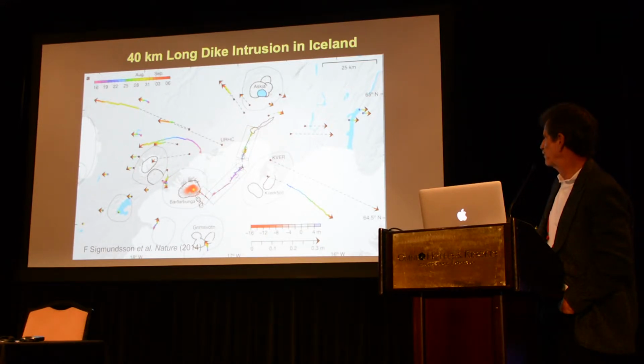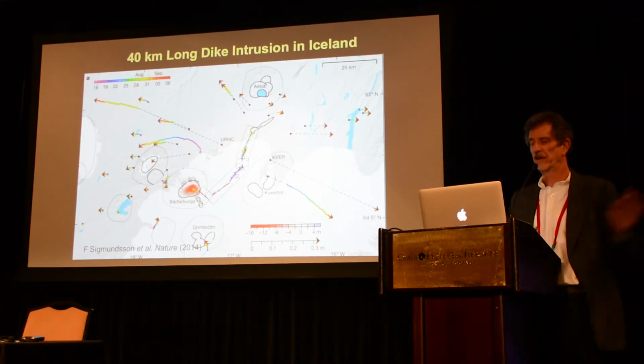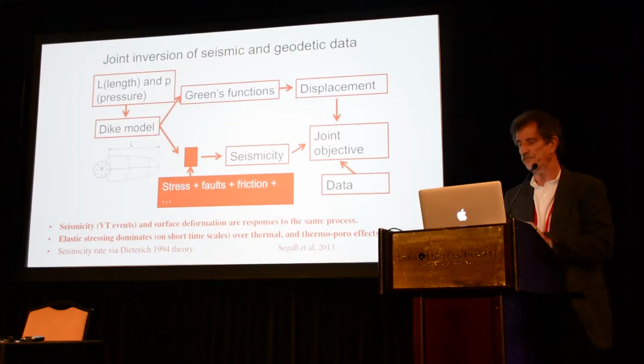It's mapped out in terms of the epicenters of the earthquakes, which are color-coded in time. So the dike propagated here and eventually erupted in this region. These are continuous GPS time series, again color-coded. So what happens is as the dike intruded, it's pushing the walls of the crust apart, and we see the GPS stations moving farther and farther away.